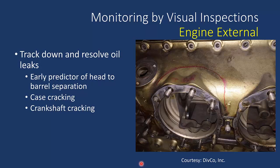But this is why this is so important. Track down and resolve all your oil leaks. If you have a small crack, you may not be able to visually see it when the engine's sitting cold in the hangar. But when the engine warms up and it runs, that crack actually expands a little bit when the engine is heated. And believe it or not, oil will creep through that and seep. And then when you shut the engine down, there might be a little bit of a weeping oil line, that you'll see the oil, but you will not see the crack. So make sure that you look and be very particular about oil leaks.